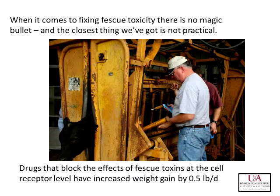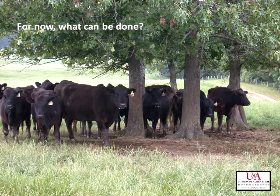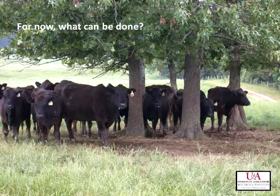Who wants to get a calf up every day to give it a shot of a drug to improve weight gain? Our labor is too valuable relative to the performance benefit. So for now, what can be done? And I'm going to share with you just a lot of practical tools that apply aptly to any grazing situation, whether we're talking about toxic fescue or if we're talking about grazing cattle on Bermuda grass pasture. These are just common tools that are available over the counter that are going to improve productivity.